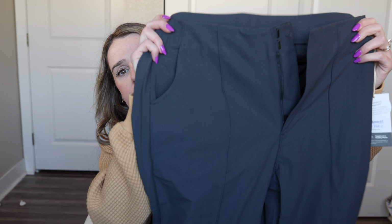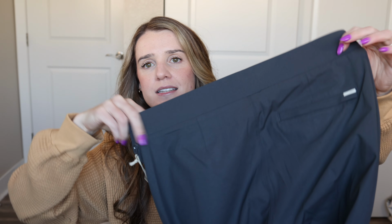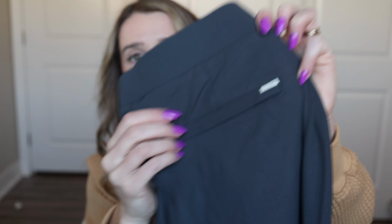This is what the front looks like. You have a zipper, and then you have a little snap closure right here. You have 2 pockets, and this is what the back looks like. I love that they did not put the really large square as the logo on these pants, and instead they just did this little tiny VUORI logo right here.